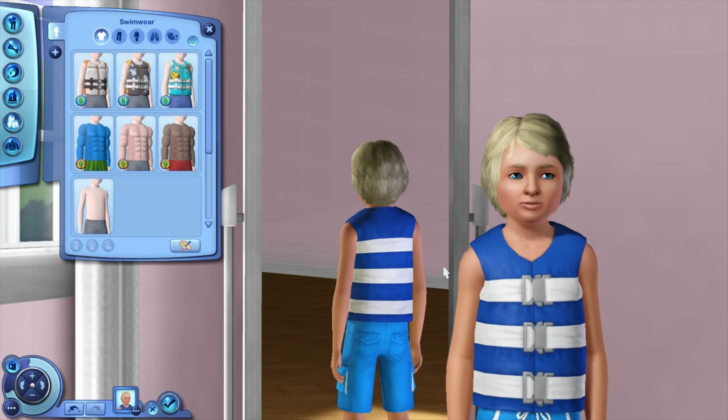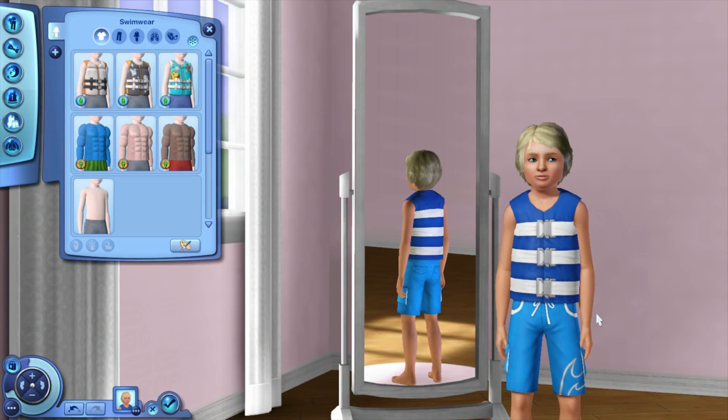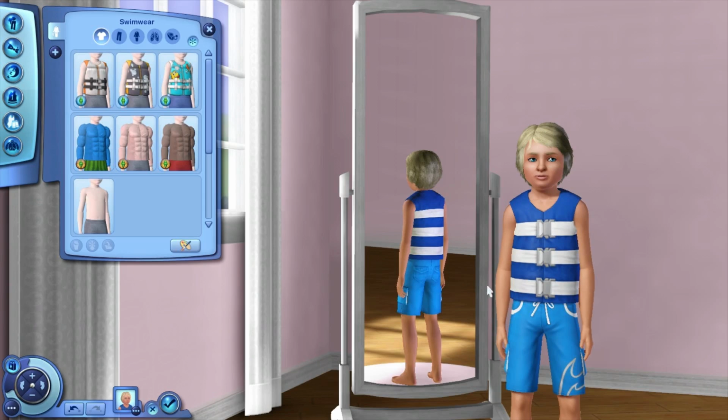Alright, so first we have this little life jacket, but I actually feel like it doesn't look too much like a life jacket, so it fits the theme, and it also can be worn if they're wearing their swimwear walking around town, it doesn't look weird. I do like that. I like how simple the life jacket is.